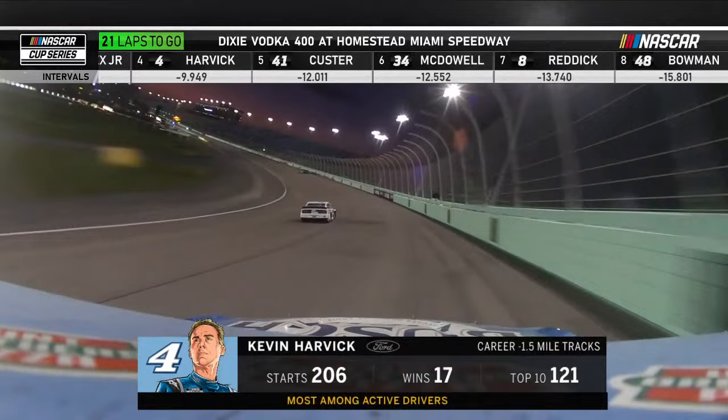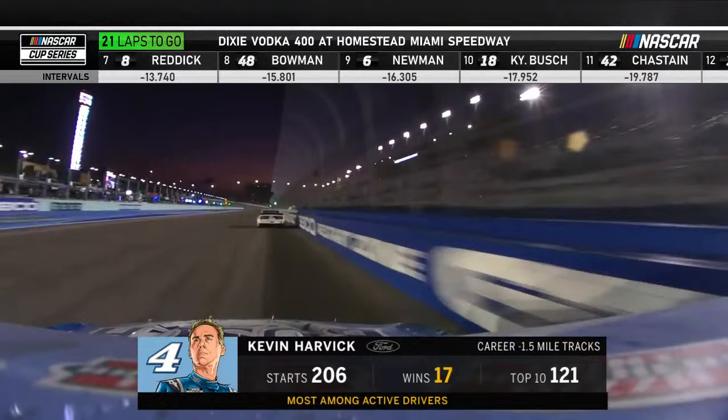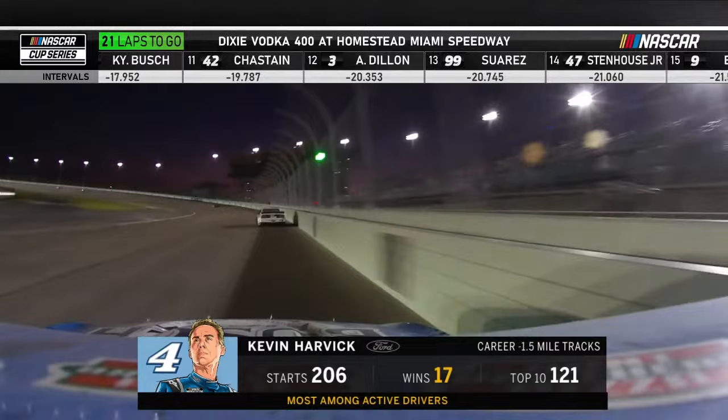Now, Brad just blasted past him. Brad is one lap down on fresh tires, as is Joey Logano. They're going fast, but they're not on the lead lap. Four fresh tires make the difference.